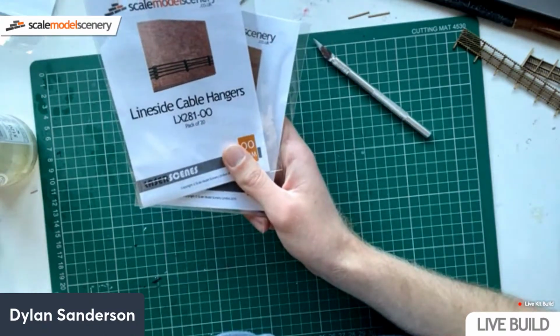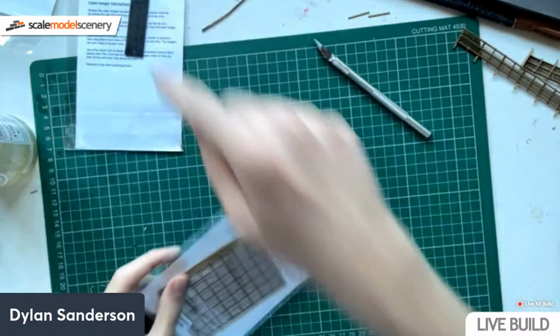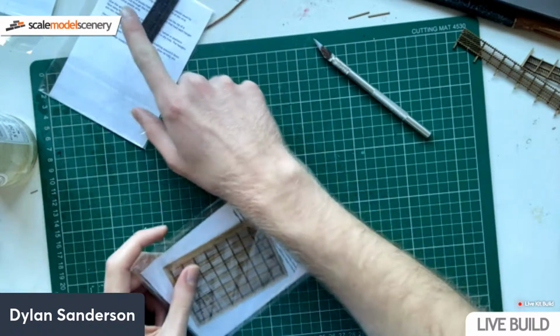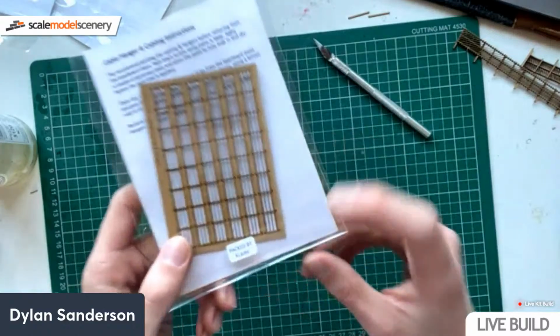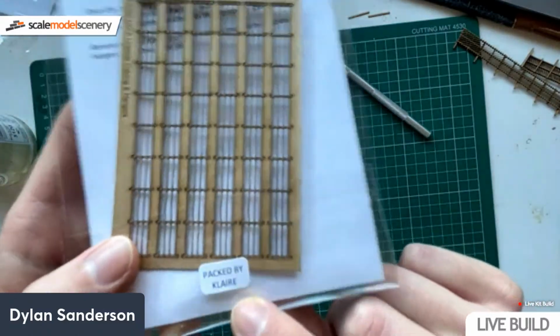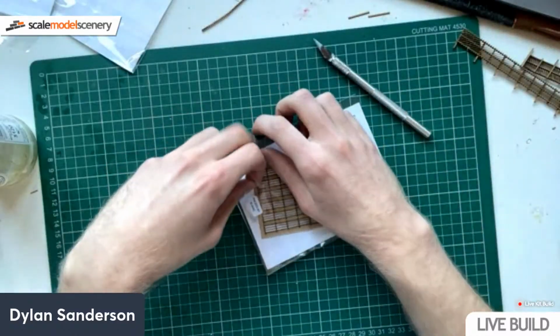But anyway, we'll be having a look at these now. We've got two versions to look at. We've got ones that have been cut in almost like a resin, which we'll look at in a bit, and the laser cut ones. And as you'll see now, when you get your ScaleModelScenery kits, they actually say who made the kit. So this was picked and packed by Claire. So thank you very much, Claire.